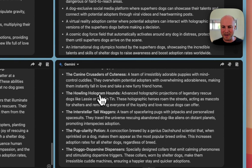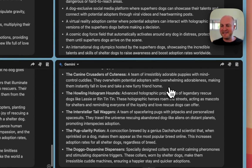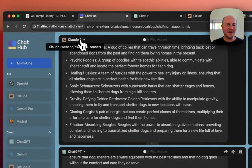Let's look at Gemini. We got the Canine Crusaders of Cuteness, a team of irresistibly adorable puppies with mind control cuddles. They overwhelm potential adopters with adorableness, making them instantly fall in love and take a new furry friend home. I quite like that. The Interstellar Tail Waggers, a team of spacefaring pugs with jetpacks and personalized spacesuits. They travel the universe rescuing abandoned dog-like aliens on distant planets, promoting interspecies adoption. Very cool. All right, let's check out Claude Sonnet.